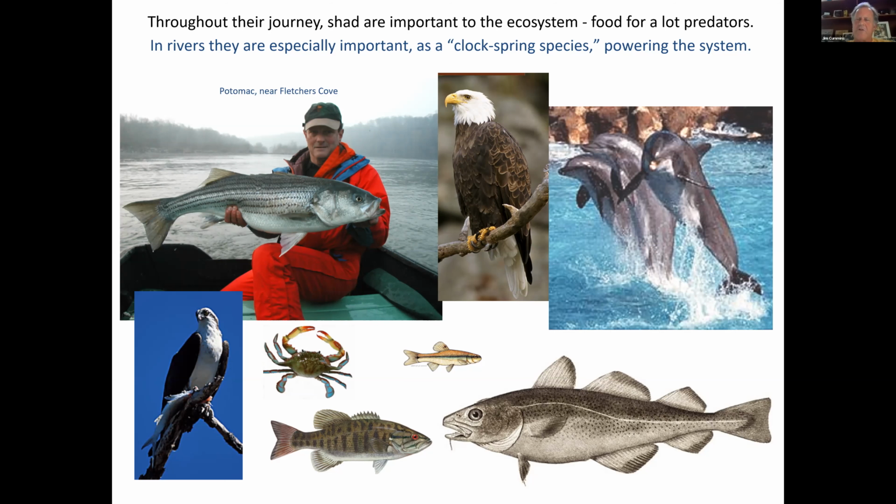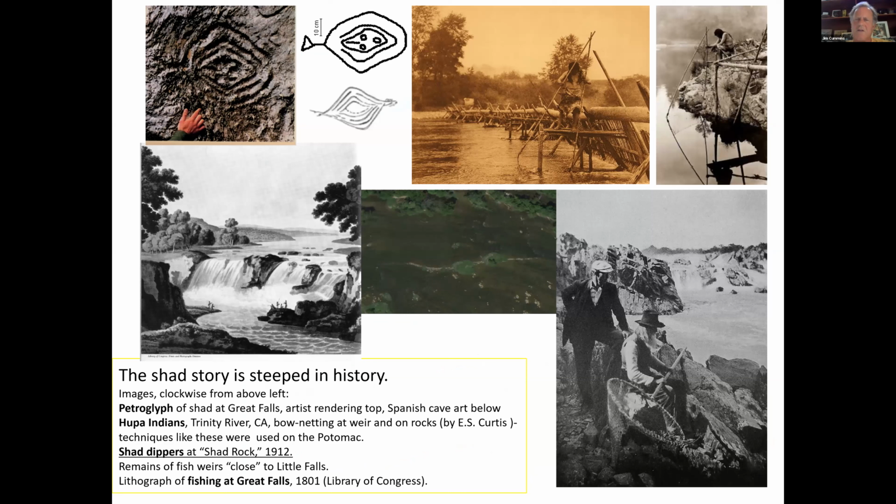Starting at the upper left are carvings in the rocks up at Great Falls. You can see the drawing just to the right of that at the top, the shad. So some early people carved that in the rocks at Great Falls many years ago. We don't know how long ago. Down below is an image of shad carved in the rocks from the coast of Spain. The similarities are interesting. I'll leave it there.